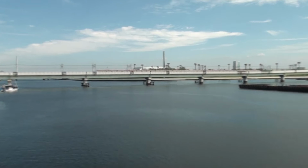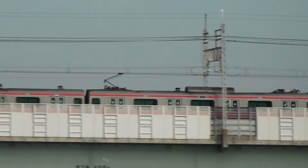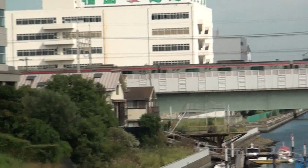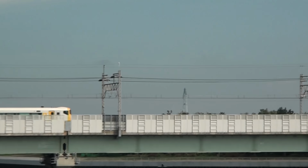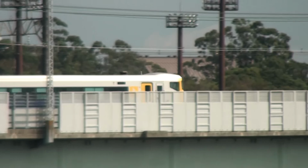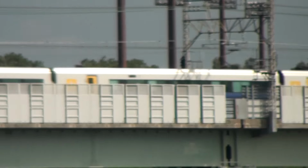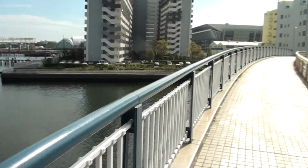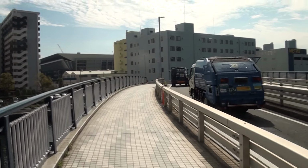Okay, this is Keiyo line, as I said. That's Keiyo line train, and it goes to Shiomi station, and that goes all the way to Tokyo. That train, that's Keiyo line. That one goes all the way to Narita from Tokyo, to Narita airport. It's express train. Okay, all right, let's go. Let me show you the place.